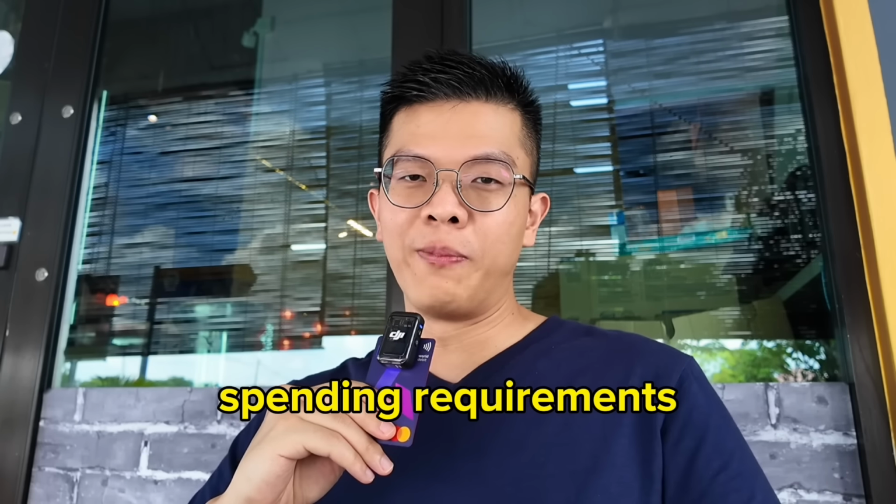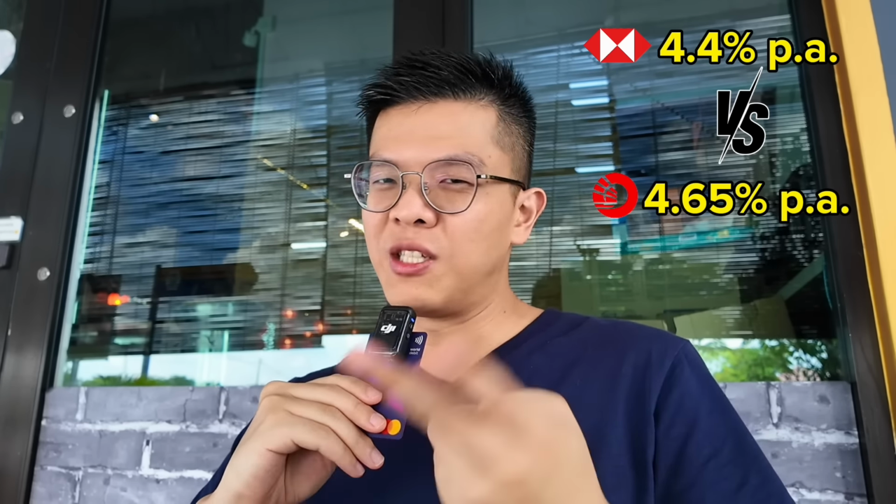So 4.65% per annum sounds really good, right? Even better than the HSBC Everyday Global account. But I felt that it's not really worth the additional effort because there are spending requirements with the OCBC credit card. And it's just a marginal increase, right? 4.4% versus 4.65%. Just a very small difference for 1 month. So I'd rather put my funds in the HSBC Everyday Global account for now.